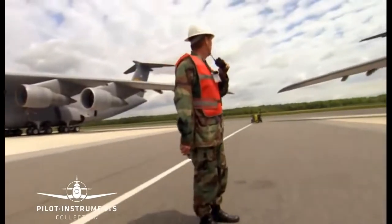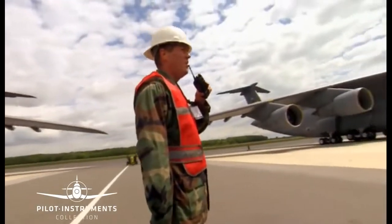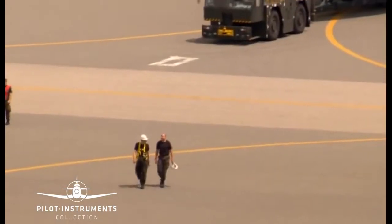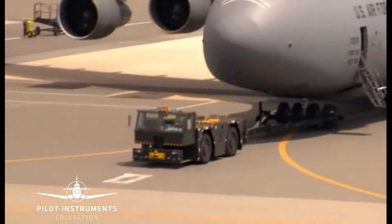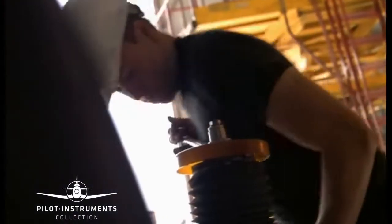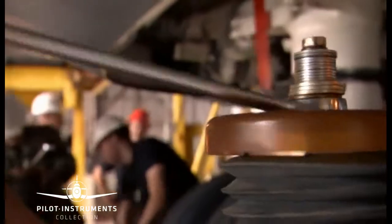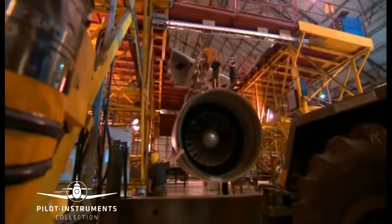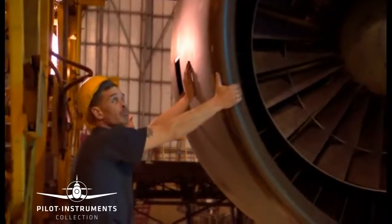Like every star athlete, the megaplane has a team that keeps it in top form, an army of men and women dedicated to its care. It's a never-ending job. On average, the C-5 needs 16 hours of maintenance for every single hour it spends in the air.